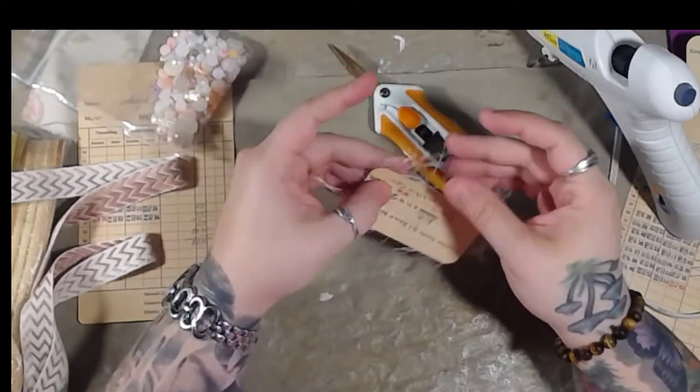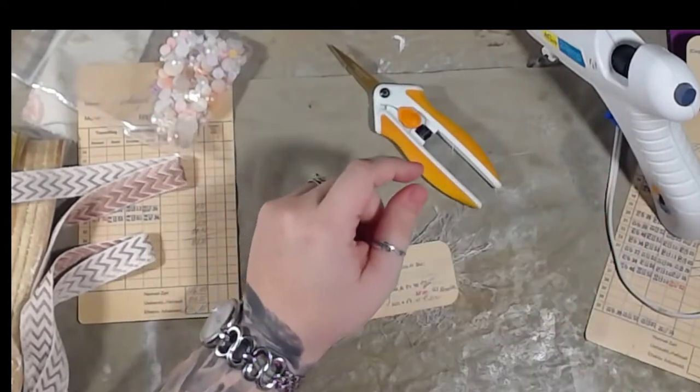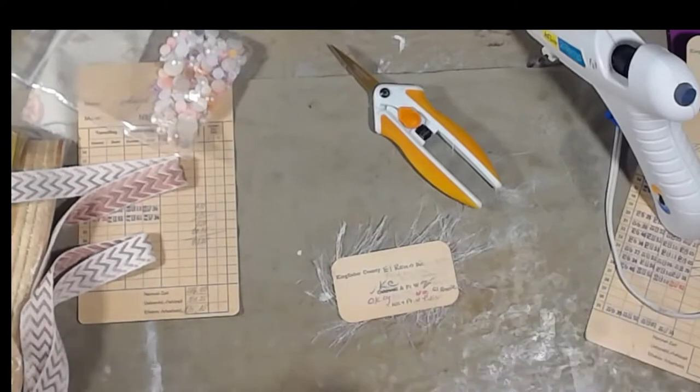I like this. I like this a lot. I need another thin lace. I don't want to use the same one.